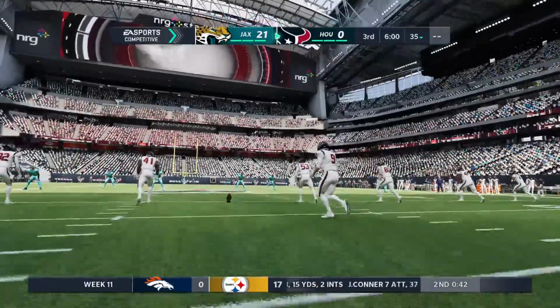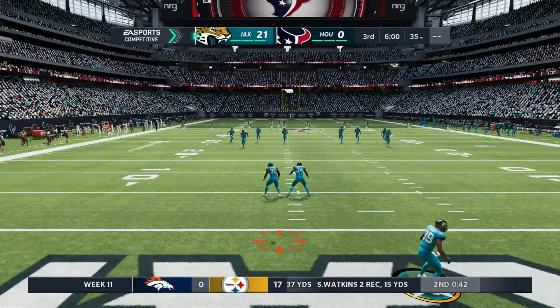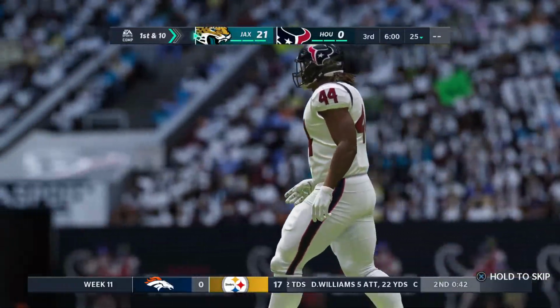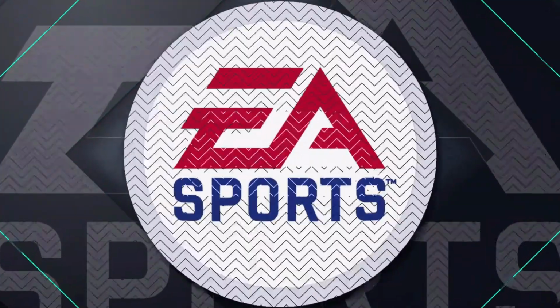Due to time constraints, we move you forward in today's broadcast to the beginning of the 3rd quarter. And that one will bounce out of the back of the end zone, so we will start here at the 25. Here he is, the man taking the snaps under center, heading out for the next.